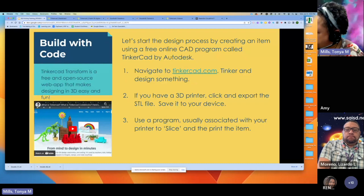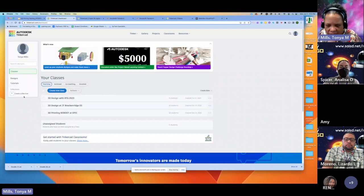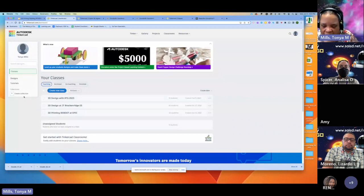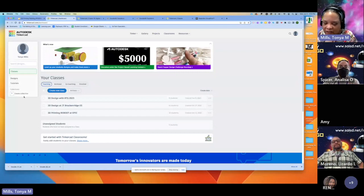All right, so I'm going to leave off on the coding one, because I really want us to spend some time inside the actual classroom environment. What I would need is for someone who wants to volunteer to let us share their screen. I already have my stuff set up. So anyone who would want to volunteer.